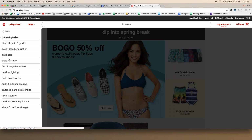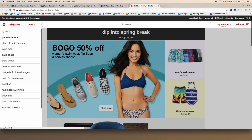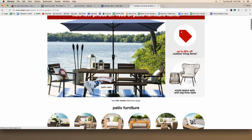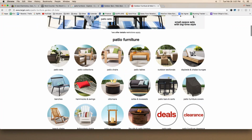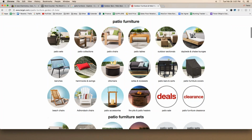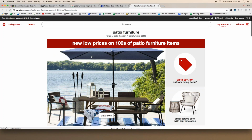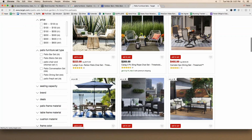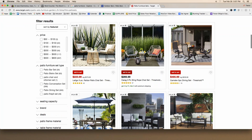Categories: patio and garden, patio furniture, shop all patio furniture. They've got a huge outdoor furniture collection, and you'll actually see now that we're getting more into the season that this stuff is really going to be in stock. You can look at their patio sets, and anyway, you can look at their ratings too.